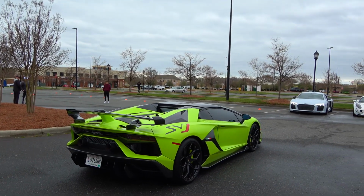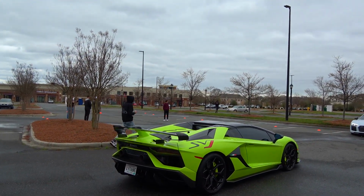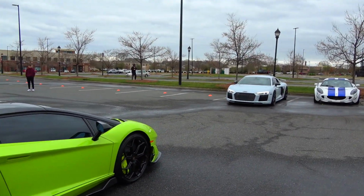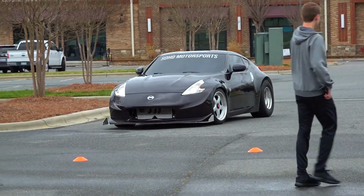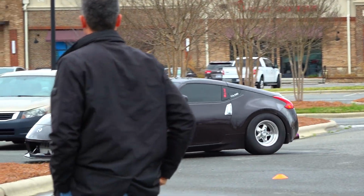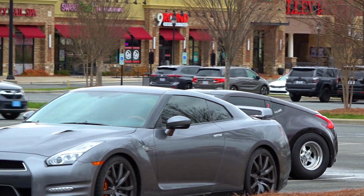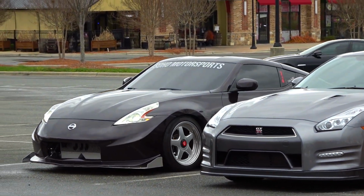Absolutely ear-piercing. This thing, man, I don't know if I'm gonna have my eardrums at the end of the day. The main man, J-Rod, 630 wheel horsepower in that Z. I mean, just look at those fat tires in the rear. That is the homie indeed. JDM boys lining up. Gotta love it, man.